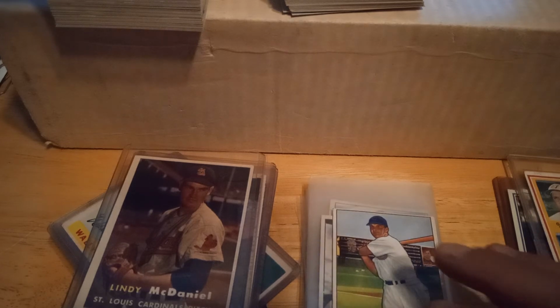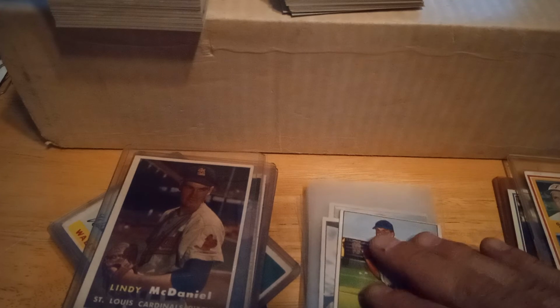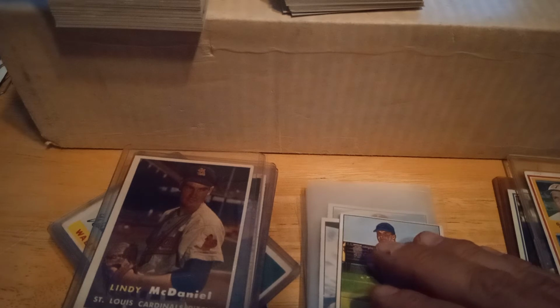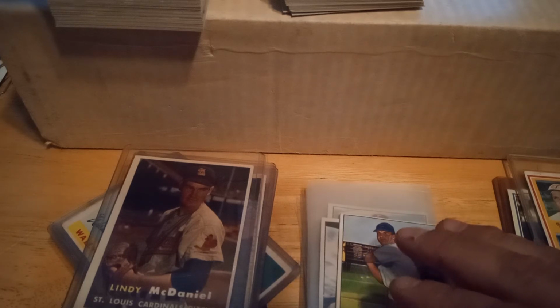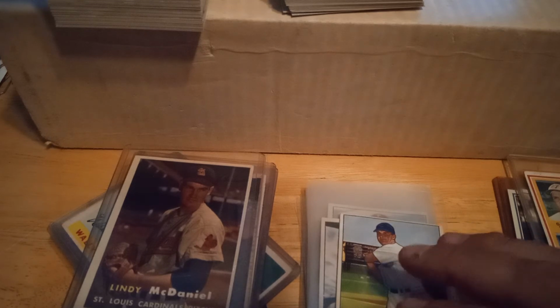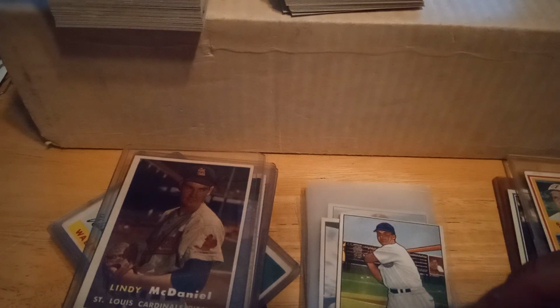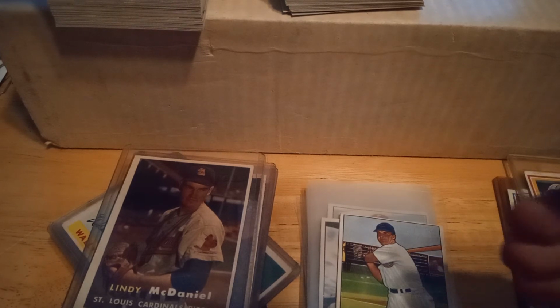Oddly enough, the dealer that I picked up the Bowman from today was the dealer that had those 1958s. I picked up a bunch of 1958s from him. I want to say 64 1958s. And I got a great deal from him, $160 for the 1958s, 1965s, 1967s, 1968s, and some 1966s. So it worked out to less than $1 a card, and the condition of the cards was great.